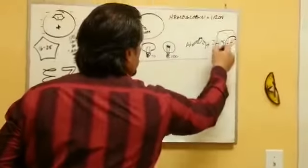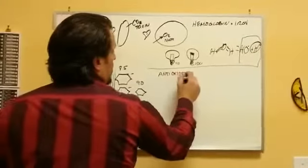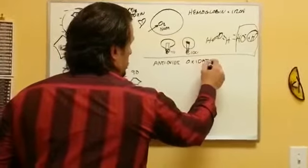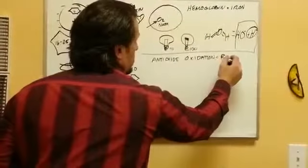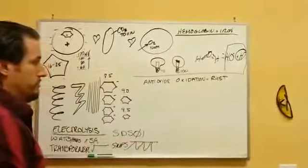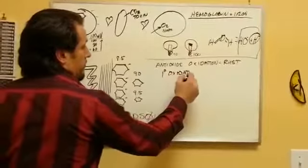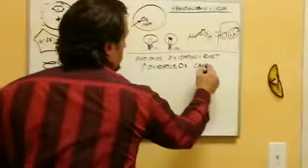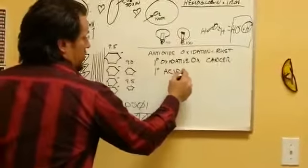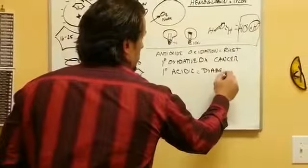This process here is known as an antioxidant. In the human body, oxidation basically is corrosion or rust. And it will have a drastic effect, especially on our hemoglobin. The number one oxidative disease that we have right now is cancer. The number one acidic disease we have is hyperketoacidosis, also commonly known as diabetes.